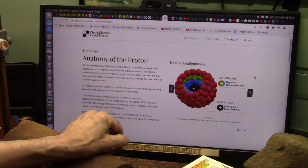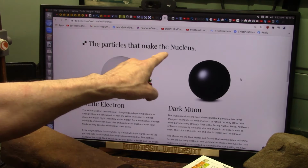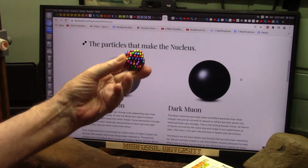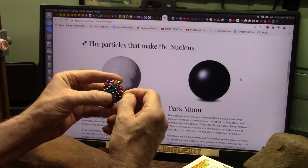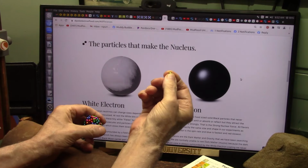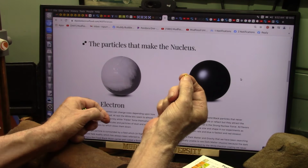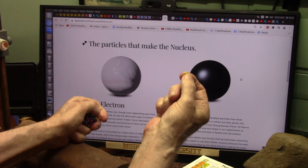This is dipole electron flood theory, and here are the only two particles that make up anything. These are the particles that make up the nucleus. Here they are right here. Each one of these balls has a black and a white side to it, just like a bar magnet has, and it's that simple. And I showed them to you. I probably already have, or I will.